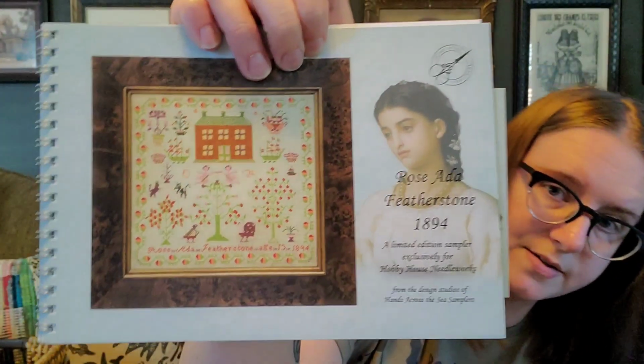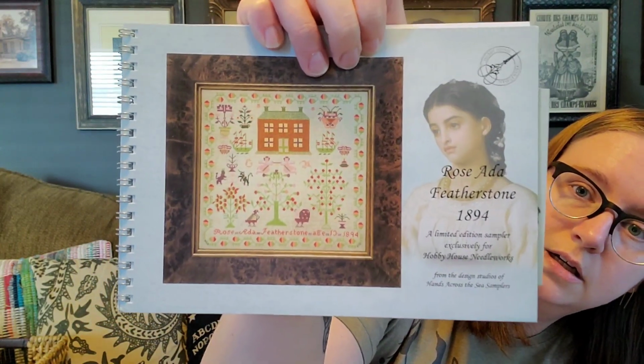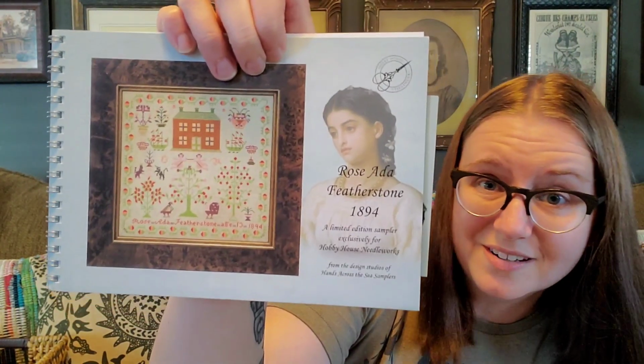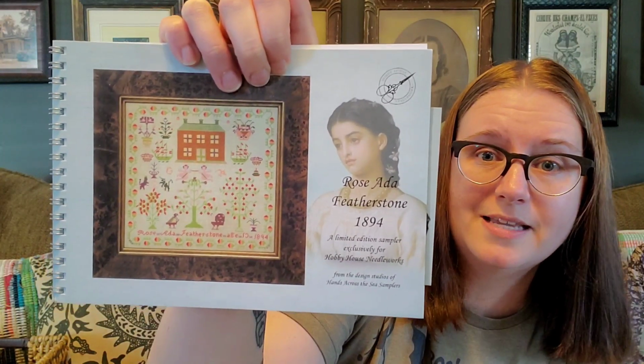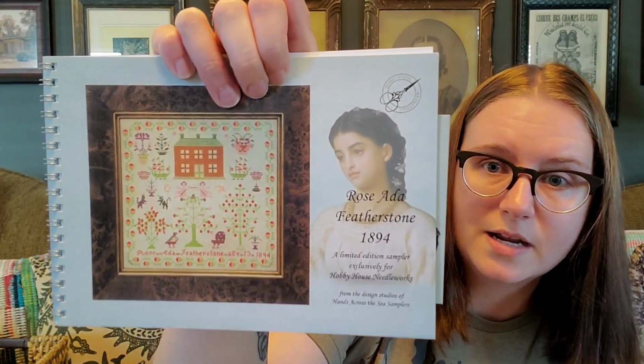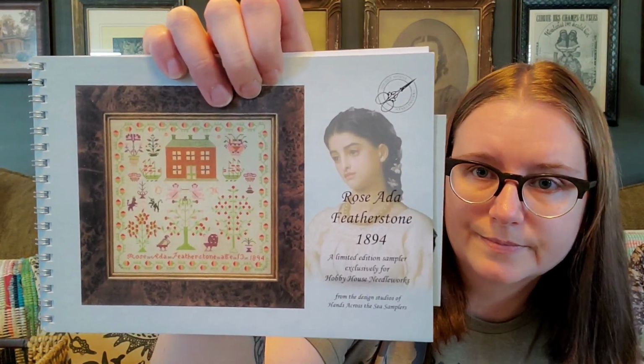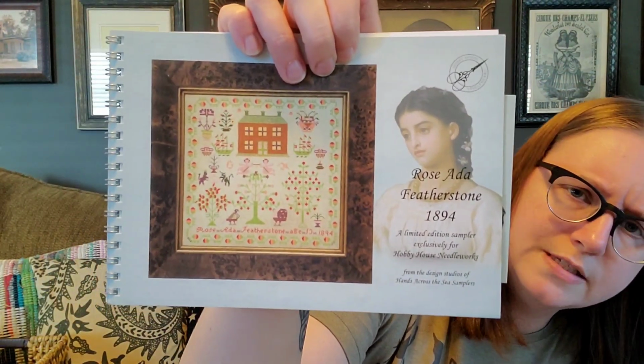I like it. I really like this. I like the weird birds and the ship and the house, but when you tell me it's a limited edition exclusive for Hobby House Needleworks, I'm gonna go, oh, crap, I better grab one, because one day I'm gonna see it again and be like, I've got to start that right now, and I'm not gonna be able to get it, or it's gonna be on eBay for $80. I don't know if they still have them or not.